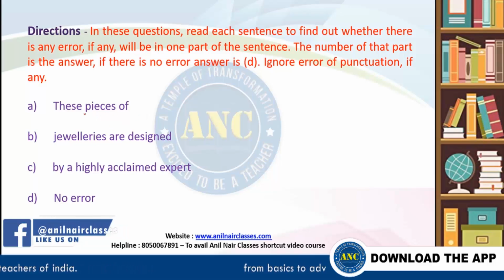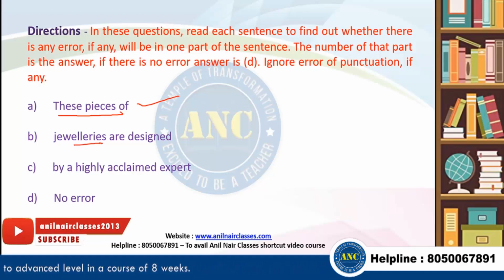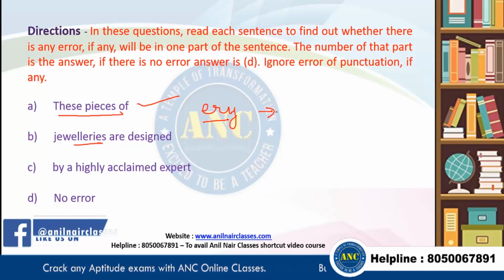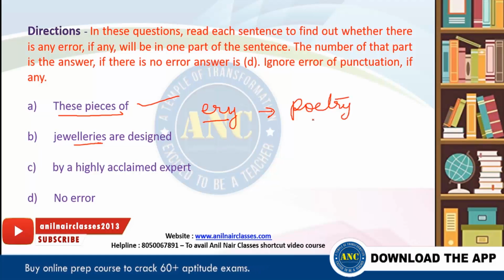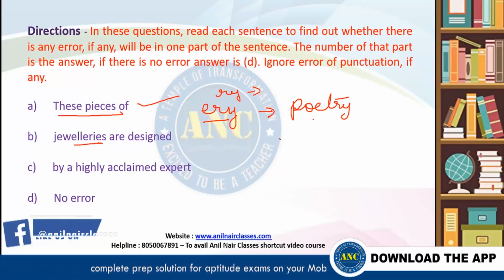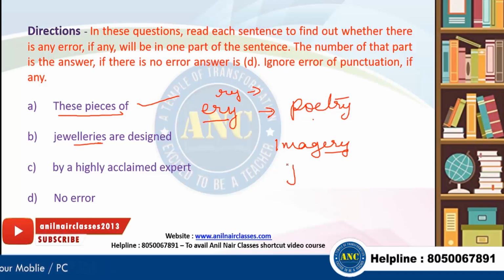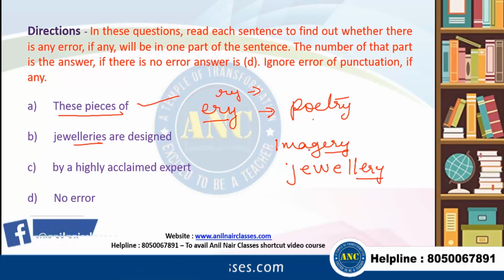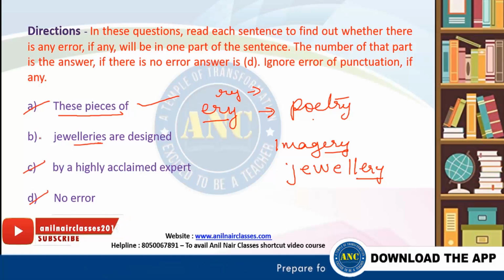These pieces of jewelries. Now, these pieces is fine. This is perfectly fine. Of what? Jewelries. Jewelry is a word which is present only in the singular form. Remember, like the previous one, the common ending ERY or RY is present only in the singular form. Whether you say jewelry or poetry, you can say scenery, you can say imagery. They are all ending with ERY, so they are always present in the singular form only. We don't have the plural form of it. They belong to the family of singular words. So we can get rid of A, C and D. Our right answer is B.